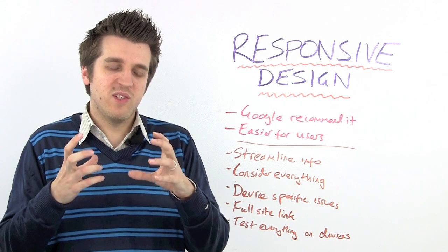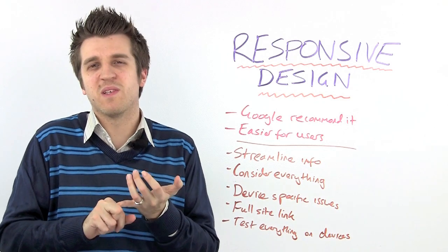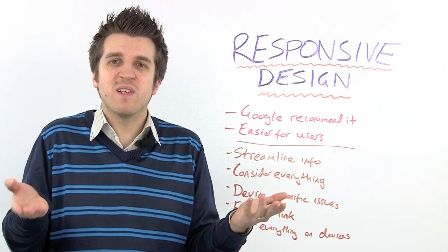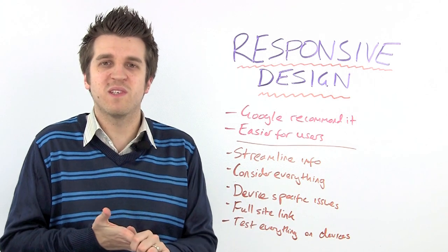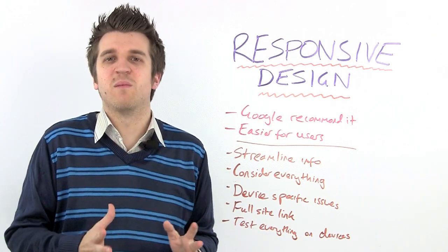So you need to check through your site all the way through and consider that text is probably going to resize easily, but then images and slides and videos and files like PDFs might not instinctively resize, and therefore they're extra considerations you've got to think about. Also your shopping cart. If you've got an e-commerce site, is it going to shrink down nicely? That's a really important factor.